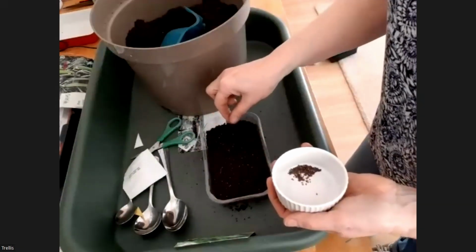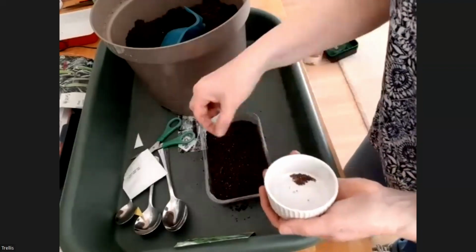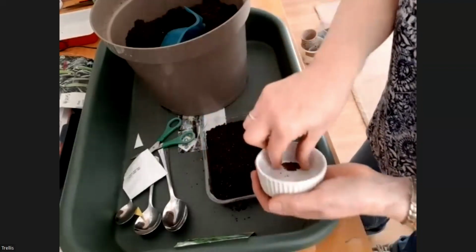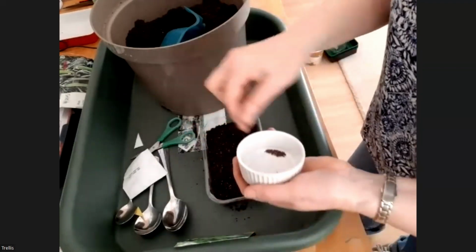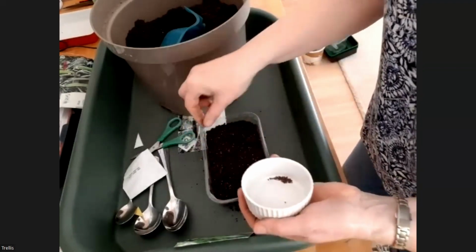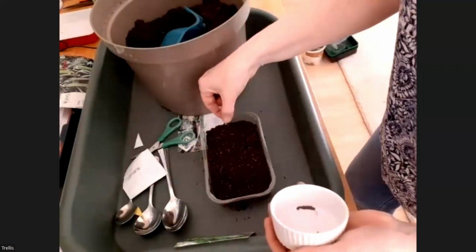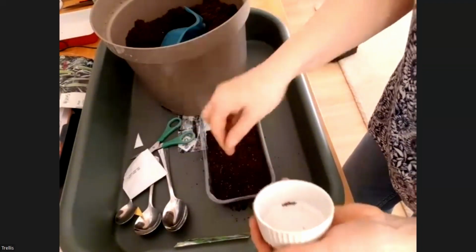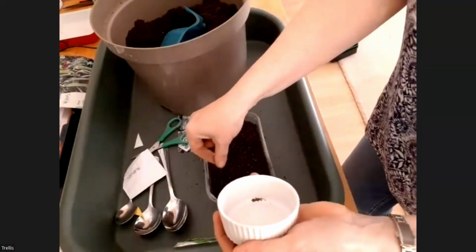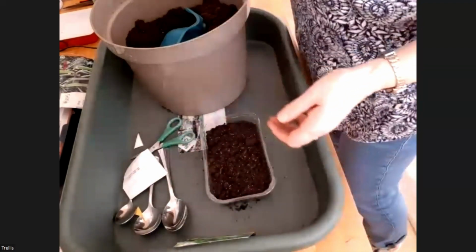So they're covering the surface. It's just as easy as that. We try to be random, but if you've got any spaces, just make sure you've got them all covered. And that's it. Okay, so that's my packet of seed in there.